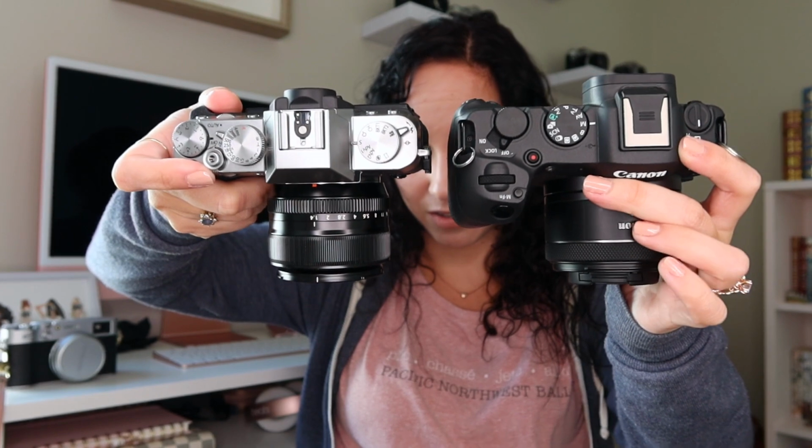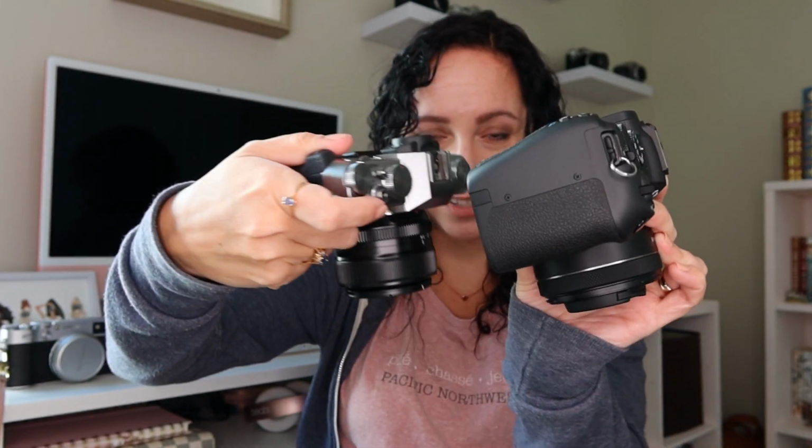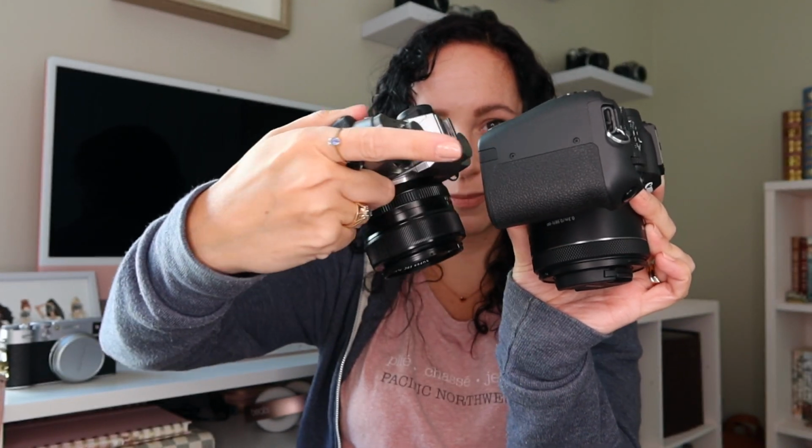I also wanted to show you guys compared to my Fujifilm XT3 with the 50. So they are very similar in size, other than obviously this thumb grip is the biggest difference, I feel like. Weight-wise, they're about the same. So yeah, this is a little bit more bulky than this obviously, but I don't think it's that big of a difference. My R6 is quite a bit bigger than this, so if I were to take that on a trip, I would notice it.